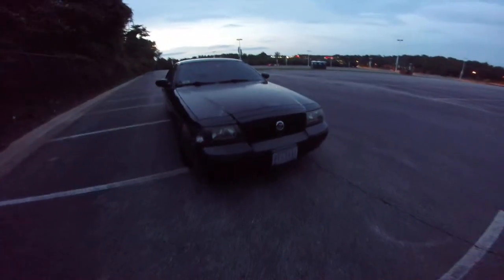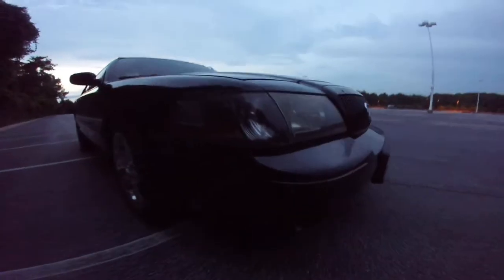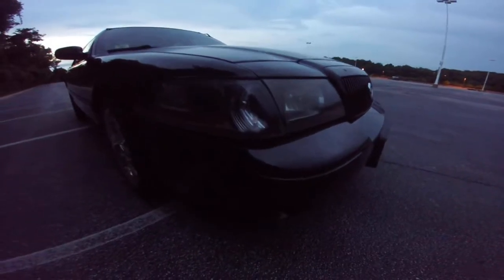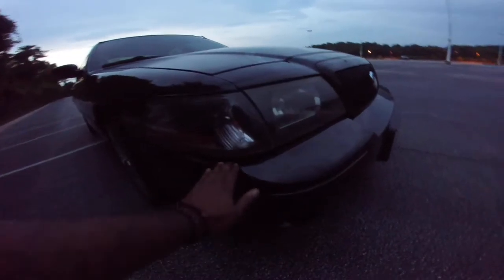So I probably broke some of the tabs that's in the header panel to where now, as you see, it's not fully sitting creased up on the car. So I got this big gap right here.